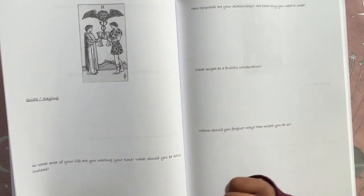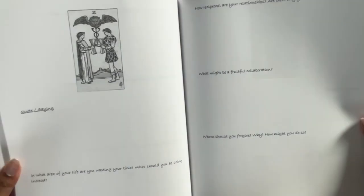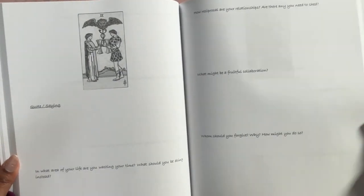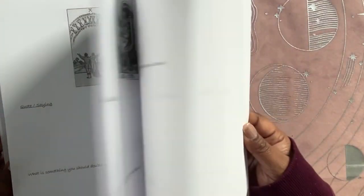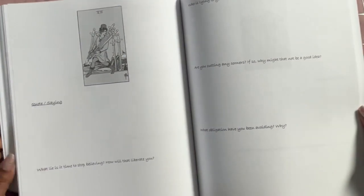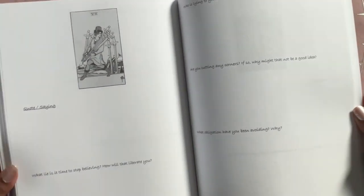It doesn't say Two of Cups, but I know this is the Two of Cups. I think if the pages were labeled, or if there was a table of contents, that might be a little bit helpful, but you can find it if you just flip through. I didn't have any trouble finding them, but like I said, if I was a beginner, it might be a little bit more difficult, especially if I was very new to learning.